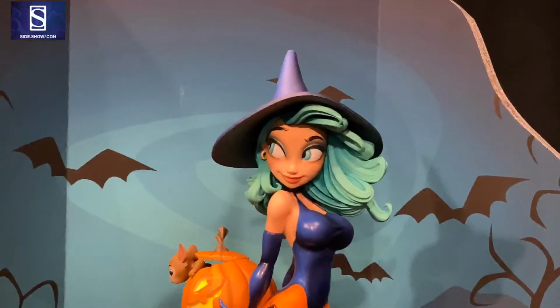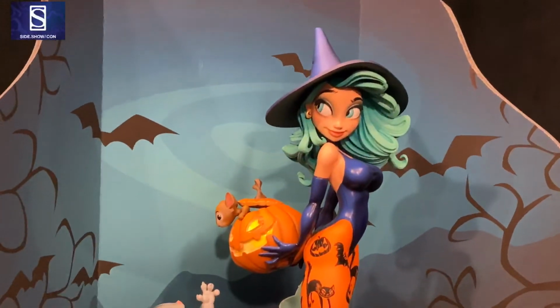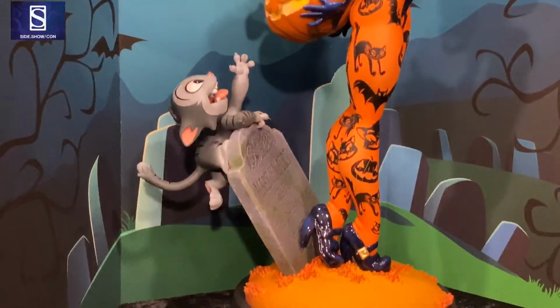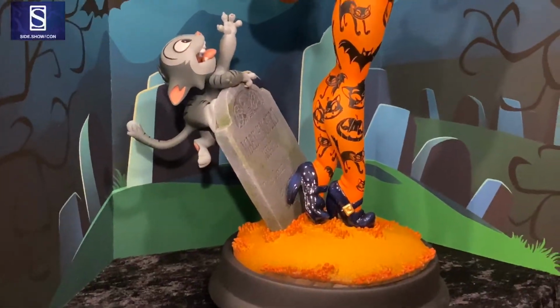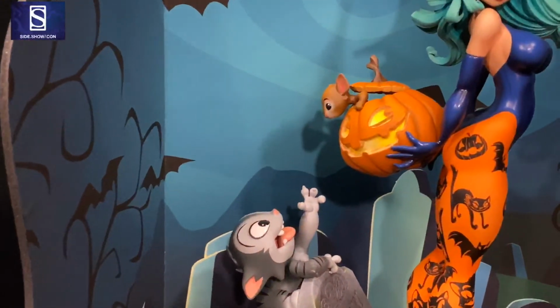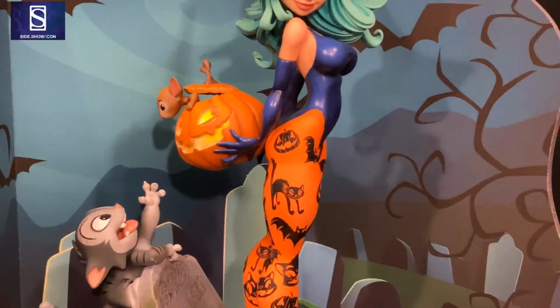There are additional elements that weren't present in the original pinup to create a more full base and story experience. So you see that the Pumpkin Witch is holding the pumpkin with a harvest mouse inside, and there is a little cat who is reaching for the mouse, while the pinup witch, Pumpkin Witch, is in her very, very cute and sweet pose.